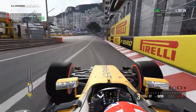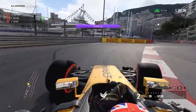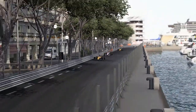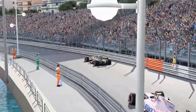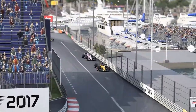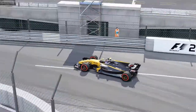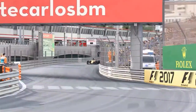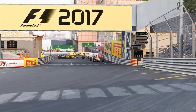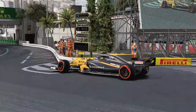So this is the final lap of the Grand Prix. Spuds is glad it's nearly over, but he's just trying to hold it together. There's Hulkenberg as well, so he's done well. So you've got Spuds there in third, Ocon fourth, and Hulkenberg is fifth. So a good day for Renault so far. Let's just keep it together to get round Rascasse. Get around there, yeah, just keeping it all together, keeping it smooth.